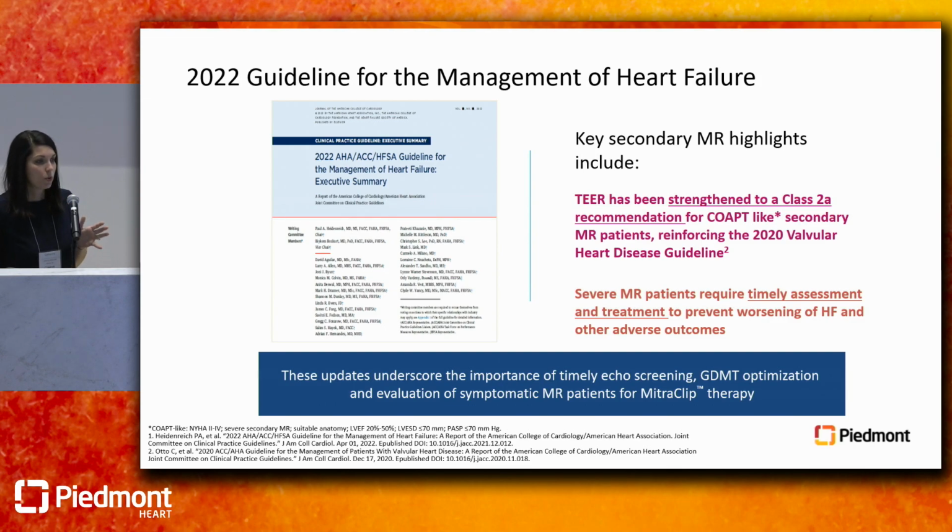So the 2022 guidelines for the management of heart failure have strengthened recommendations for secondary MR patients, including interventions like the MitraClip and other interventions that I'm sure we've heard about and will hear about. And these updates underscore the importance of timely echo screening and rapid sequencing of GDMT optimization and evaluation of these patients, frequently and very quickly.